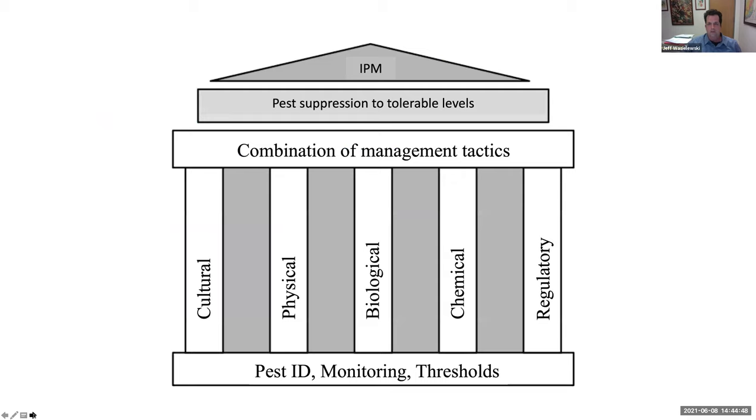So to sum it up, IPM, Integrated Pest Management, is you're getting your pests to tolerable levels. You have a combination of tactics. We've talked about cultural, physical, biological, chemical, regulatory. That's where the state or the government steps in, like we saw with Oriental fruit fly and the giant African land snail. And then you want to ID that pest, you want to monitor, and you want to know your threshold. When do you act?